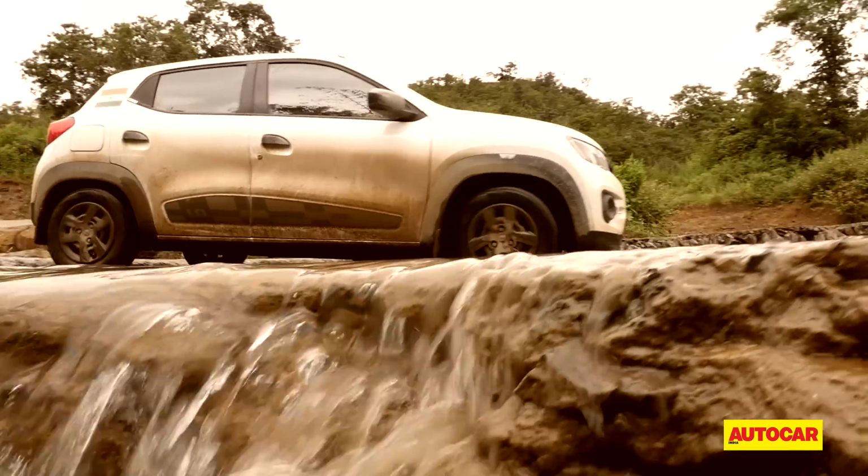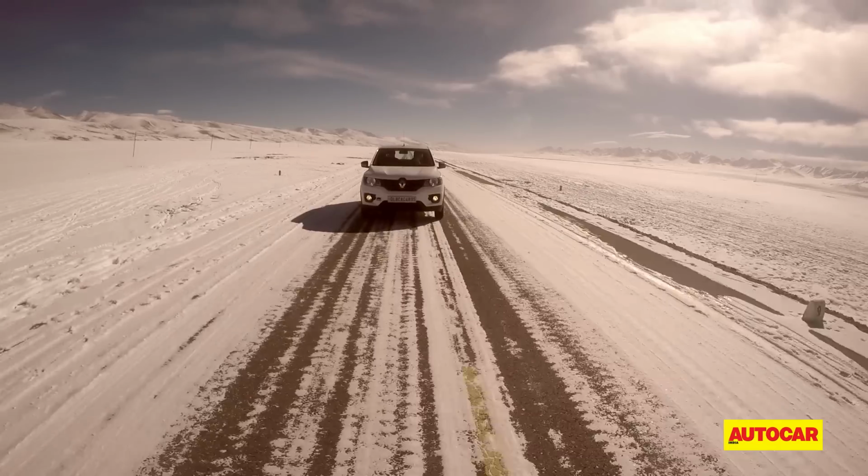On the whole, it has been an incredible journey. It's really fascinating to see how the people change, how the culture changes, how the cuisine changes. It's really amazing how the Kwid's been doing so far. It's seen everything. Well, it's a cold night here in Bishkek in Kyrgyzstan, and it's also a very sad night for me because tomorrow I get on a plane and fly back to Mumbai because this is the end of my journey. Well, what an incredible 10,000 kilometers it's been in the Kwid.